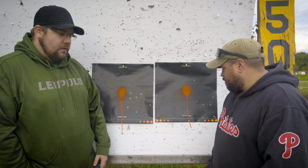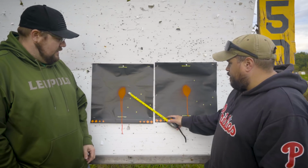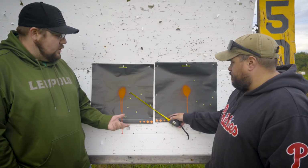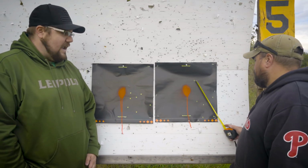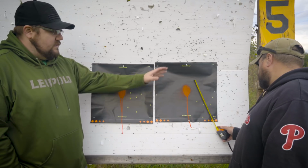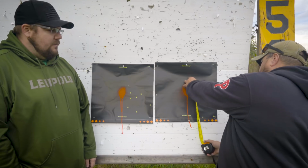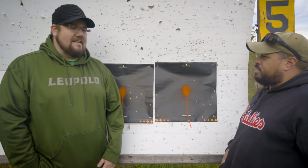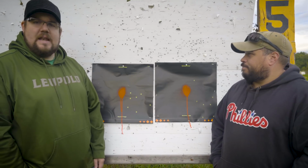It's impossible to tell with this backer, but even this, what did we measure this at? So that one's 7-ish? 7 inches? Yeah, about 7 inches. Above MOA, which is 5 inches at this range. And this one is the 88s, right around 12 inches. So we were looking at 6.5 to 7 inches at 300, so it didn't really get any better.